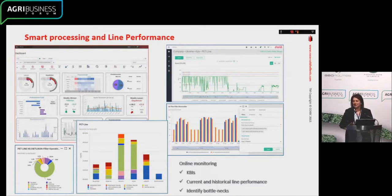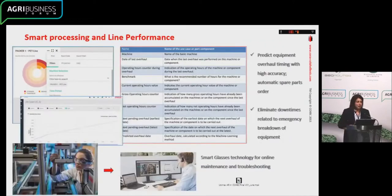They can understand where they need to pay attention, when they need to replace the equipment or fix something, or whether something needs maintenance, preventive maintenance.